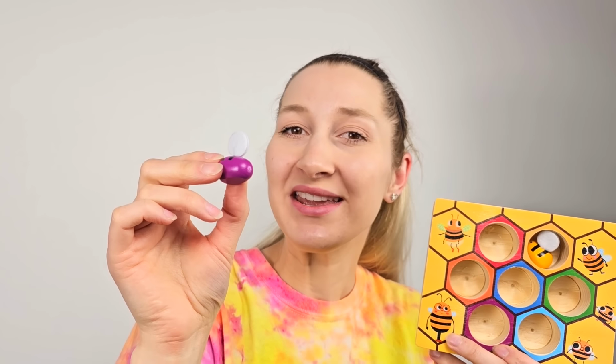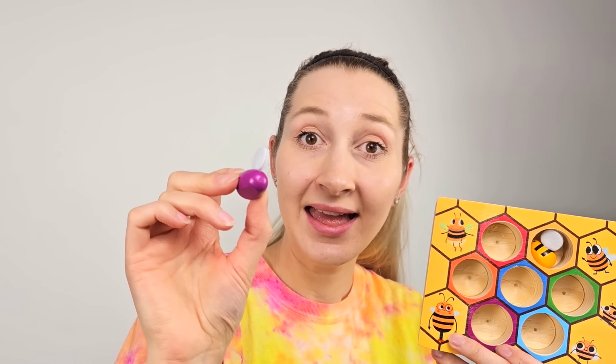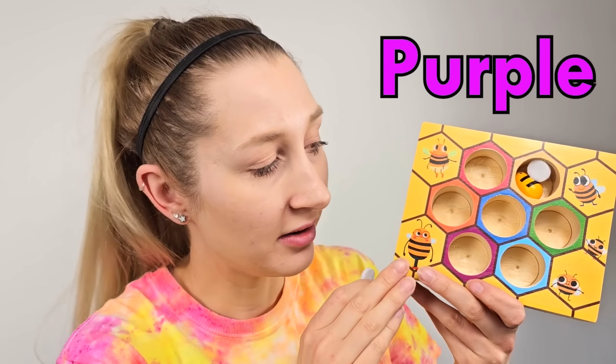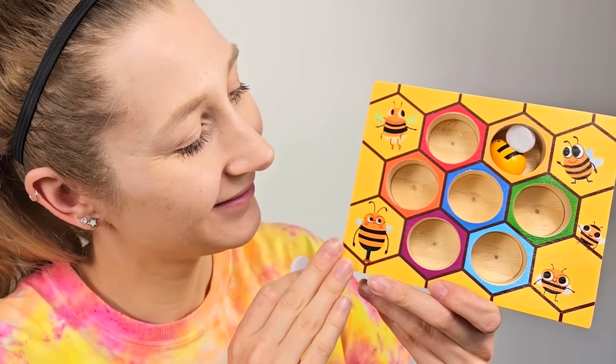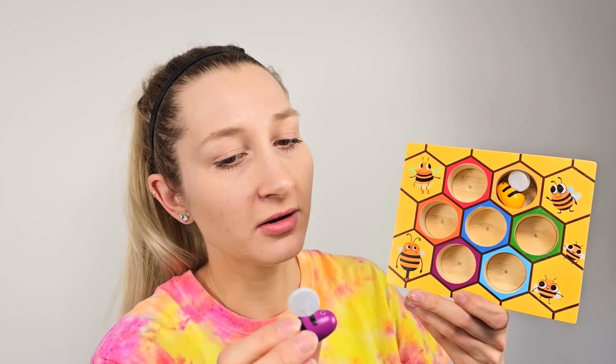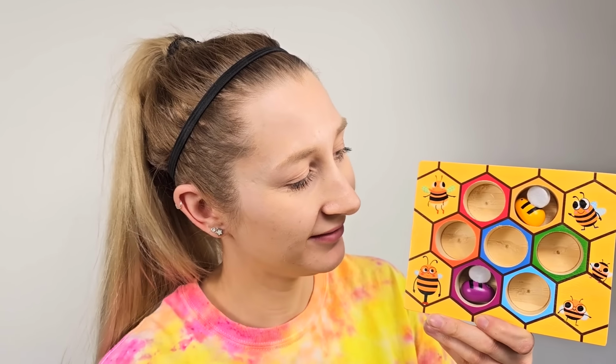What color is this bee? Yeah, purple! Which cell in our honeycomb here is purple? Did you say this one? Yeah, that's right. Okay, the bee's gonna go in there. Bzzz. Go to sleep, have a nap.